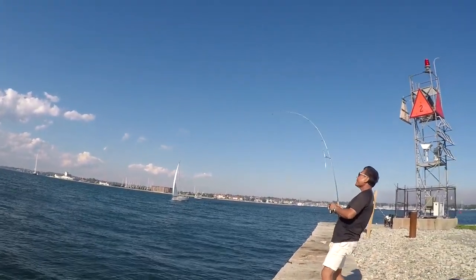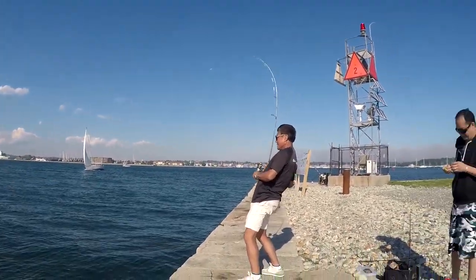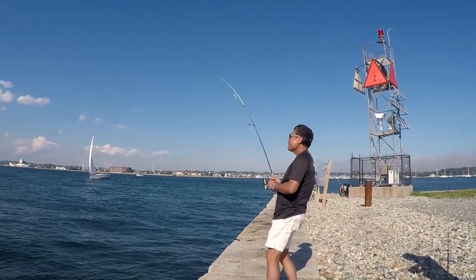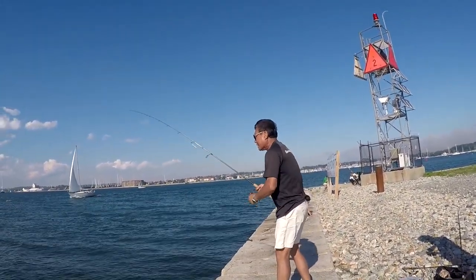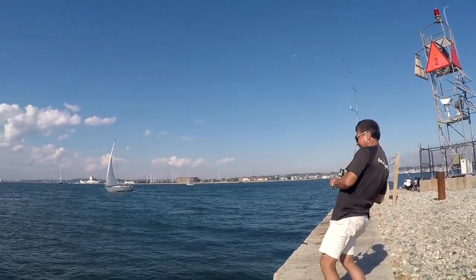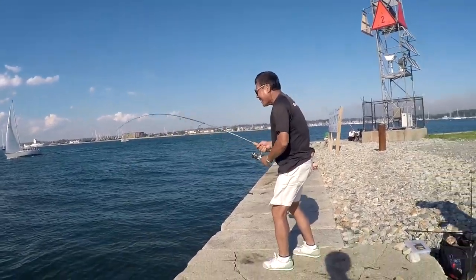Oh, my dad's saying that's a big one. When he says it's a big one, I believe it. Well, when he says it's a big one, it's a 10 inch plus probably, you know? Yeah, he said this one we can harvest. All right, we will see about that. He's calling the shots before getting the fish here.